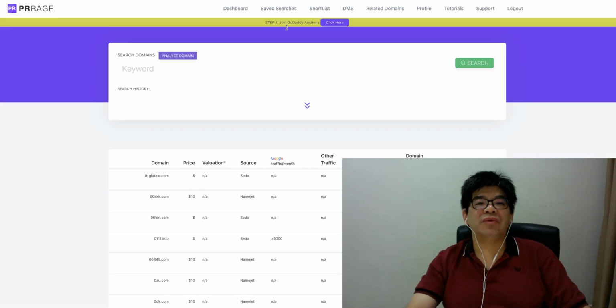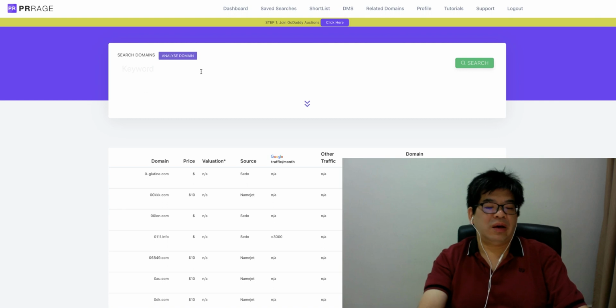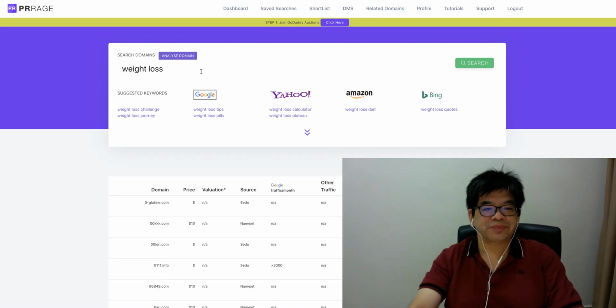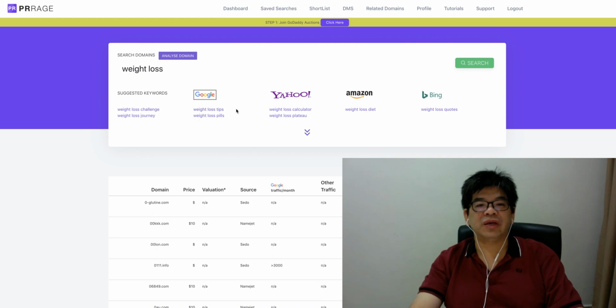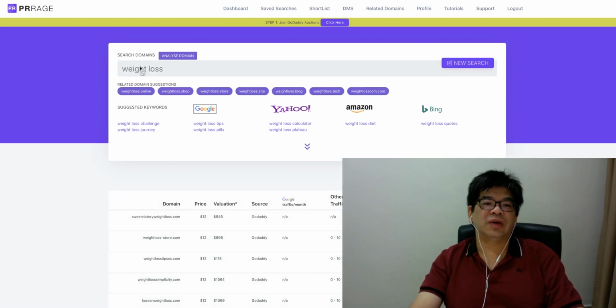Okay, so when you come to here, this PRUsh, you can see you can search by keyword. For example, you want to search for, I don't know, maybe weight loss or something like that. Again, there's a suggested keyword here. You can see that different search engines will suggest keywords. You can look at the search, the domains related to weight loss.